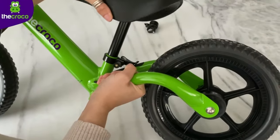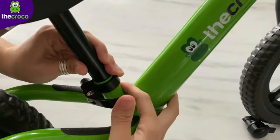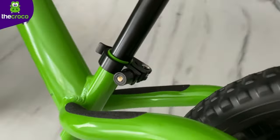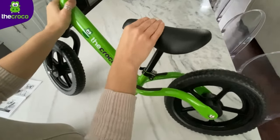For the seat, adjust to the desired height of your child. Screw the bolt and close the clamp. If the seat moves or slides down, open the clamp and adjust the bolt tightness. Check the seat to make sure it doesn't slide down or move when pressure is added.